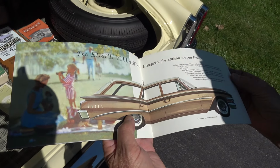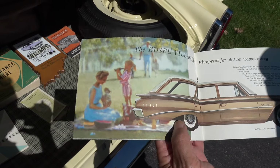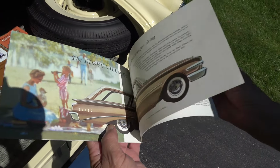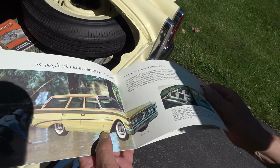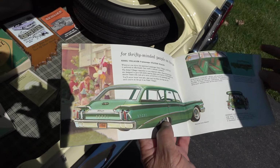Very rare Edsel station wagons. Have you ever seen one? Yes, they made both a 6-passenger and a 9-passenger. Wow. Look at the 9-passenger ones, the windows. Are very rare. Wow. Okay. That's the same color as the convertible here, Buttercup yellow. Buttercup yellow. The Villager, as they call it.